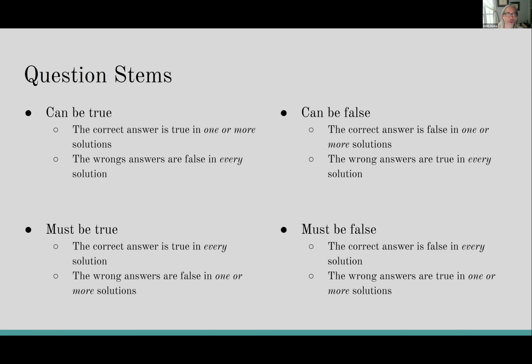So here's the corollary to everything that I just said. For the can be true in the upper left, if one solution will prove the right answer, that means that the wrong answers have to be false in every solution.